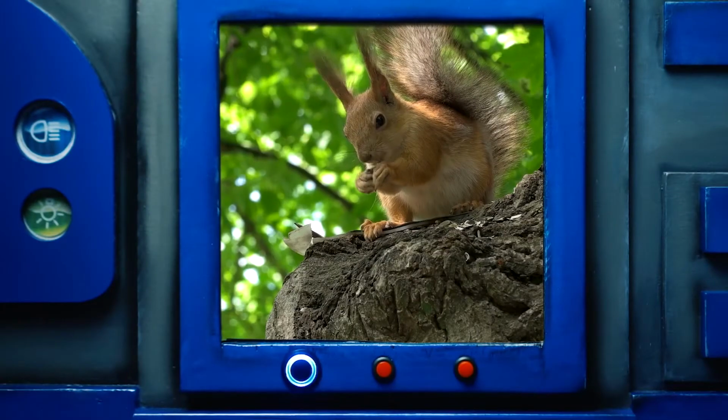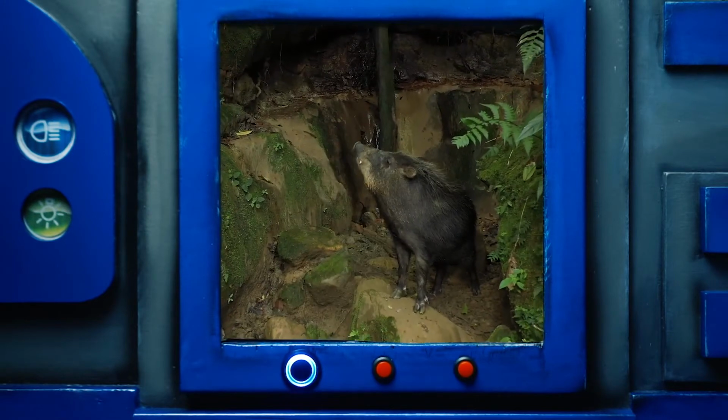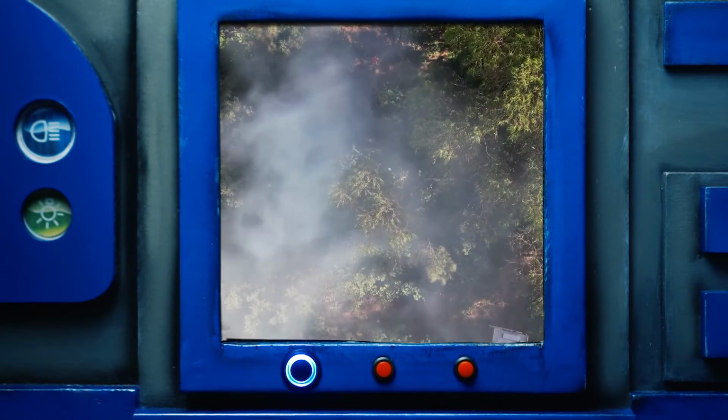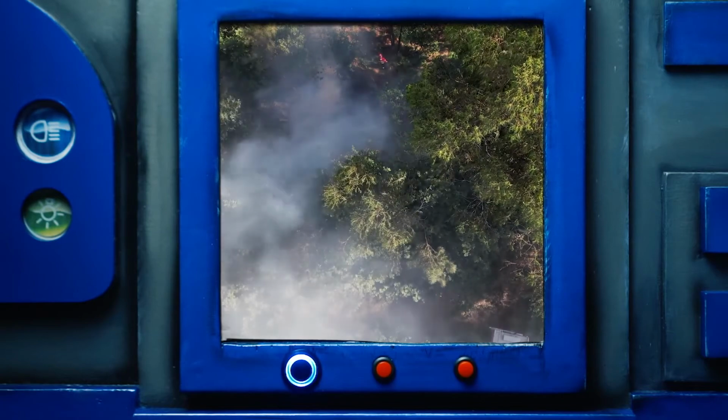Now, as you guys have seen on your adventure so far, forests are home to many amazing animals. These animals rely on forests for their food, for their shelter, for their water. It's just where they live. And if we have lots of forest fires, all these homes of these animals burn down, and these animals might not be able to survive. That's very sad, especially because most forest fires can be prevented.